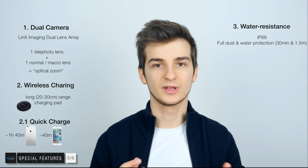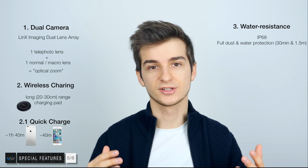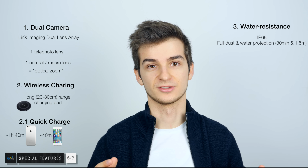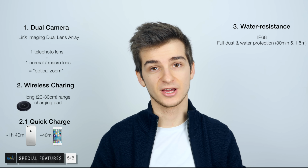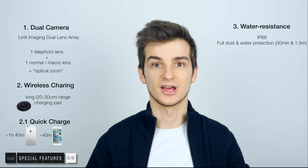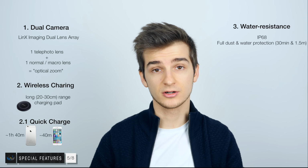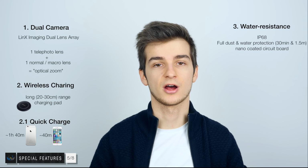However, the S7 only has sealed ports. So the motherboard is actually not covered with any liquid repellent solution. So only the doors are sealed. If any water gets on the inside of the phone, well, it's pretty much dead. But the iPhone 7 is supposedly going to have this nano coating on the entire circuit board, which is going to give it a much higher water protection.